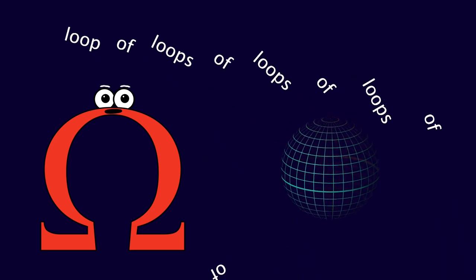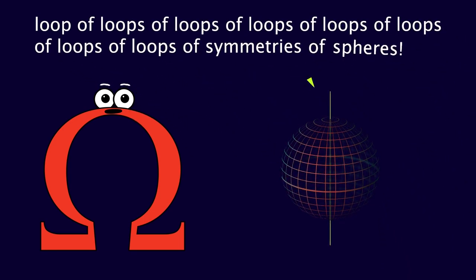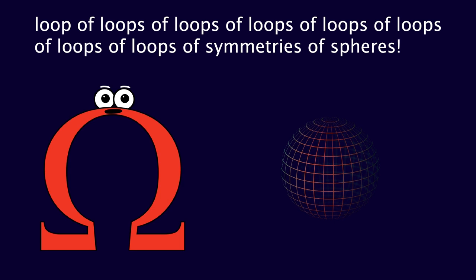Even stranger, a point in O infinity, which is a symmetry of a sphere in some dimension, is the same thing, homotopically, as an 8-dimensional loop of symmetries. Once again, a symmetry of a sphere is the same as a loop of loops of loops of loops of loops of loops of loops of loops of symmetries of spheres. Take a moment to think about how insanely strange that is.